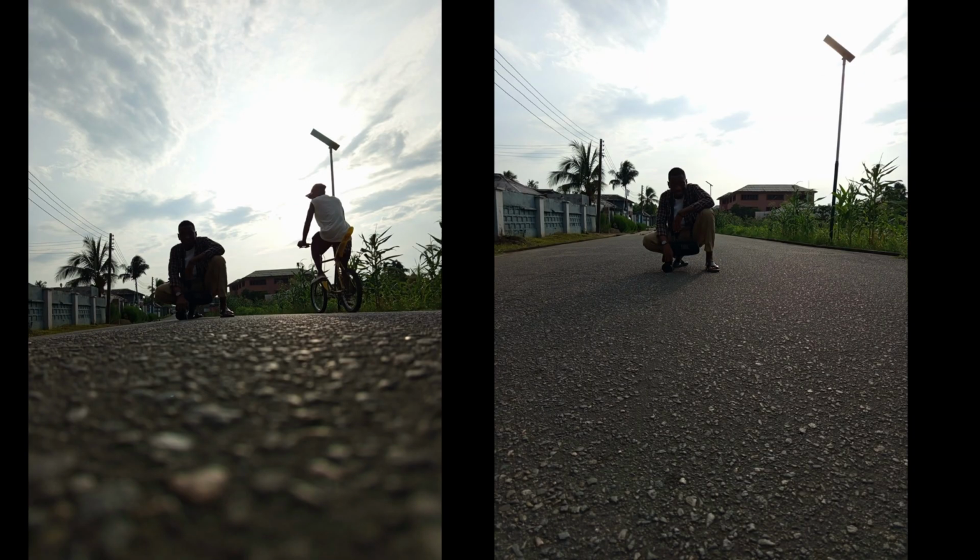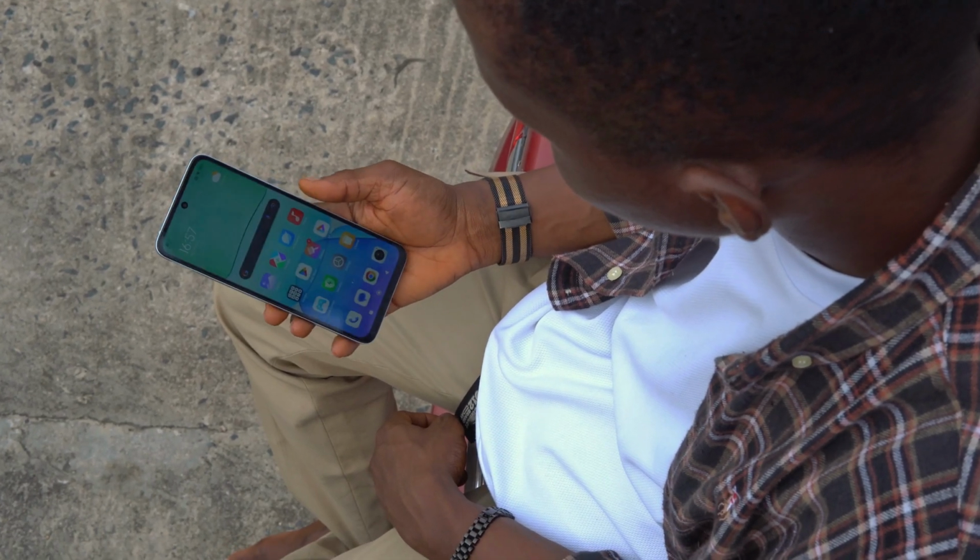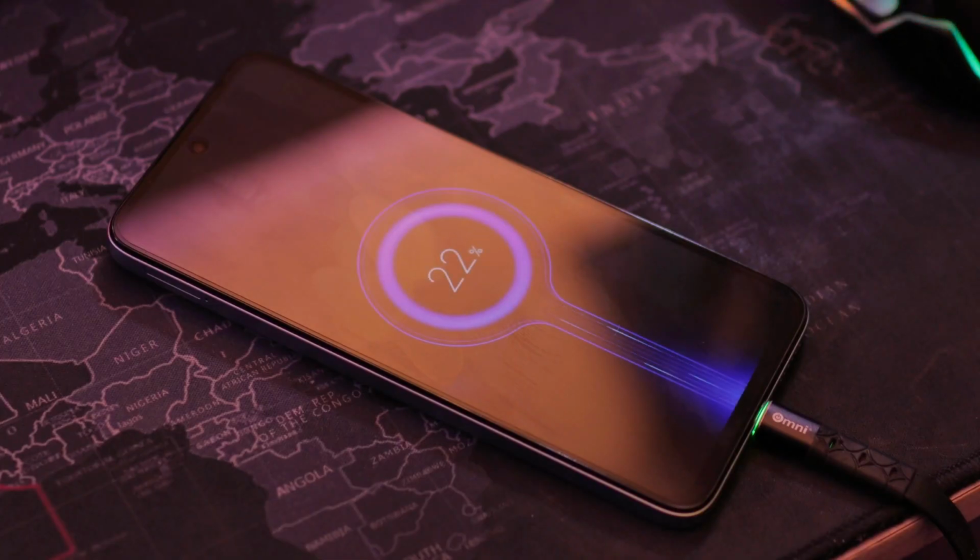Pictures and videos from the selfie camera are just not up to par for this generation, and I was not impressed at all. On the plus side, the Redmi 13 has a 5030 mAh battery, so they added juice to make up for all its shortcomings. It also comes with a 33 watts charging brick in the box.